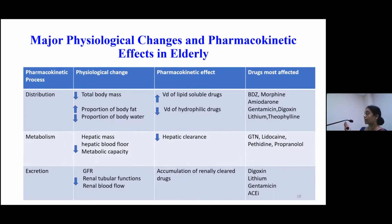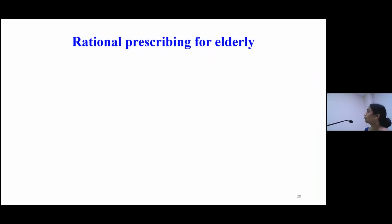And metabolism wise, the hepatic mass is low, therefore hepatic clearance is low. We have to be very careful when liver metabolized drugs are being prescribed. Excretion wise, as I told you, the functional unit, the nephron, there will be age related loss of nephrons. Therefore renally excreted drugs get accumulated when you are prescribing them, especially gentamicin, lithium, digoxin, ACE inhibitor like drugs. So we have to be very careful in those situations.